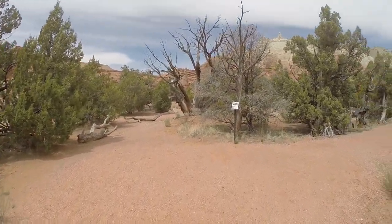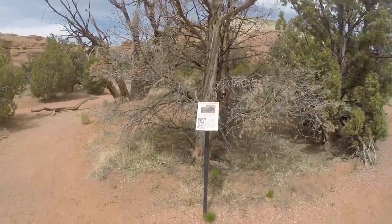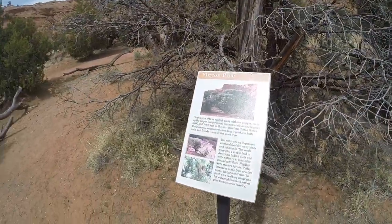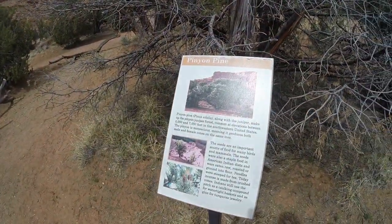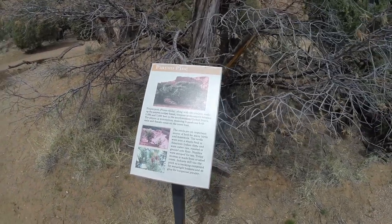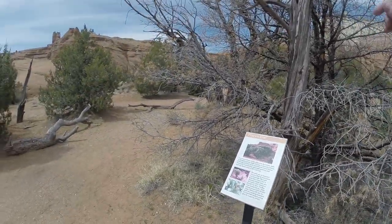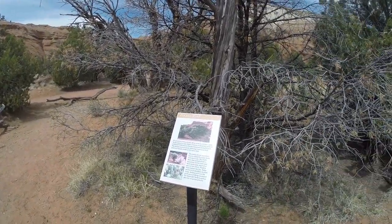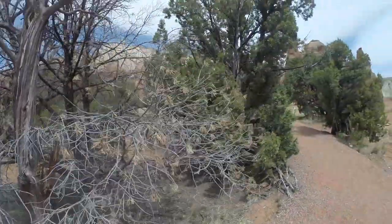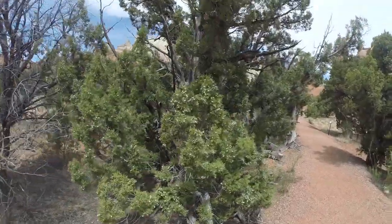Here's another little area here. Let's see what this sign says, what this tells us. Pinyon pine. So it is in the juniper forest. These are our juniper, but they're called pinyon pines. Oh, so they are our juniper, okay. Right. I know they look like a juniper.